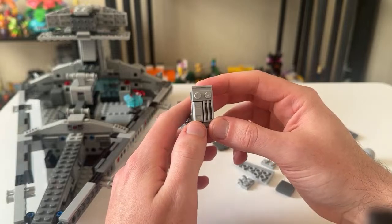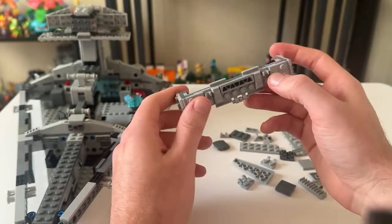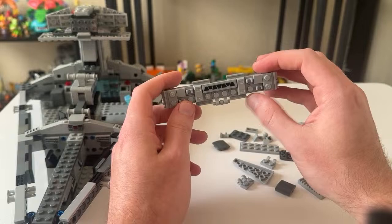My favorite set that I own is probably my Star Wars one. Okay, so you're a Star Wars fan. That's cool. What set is it?